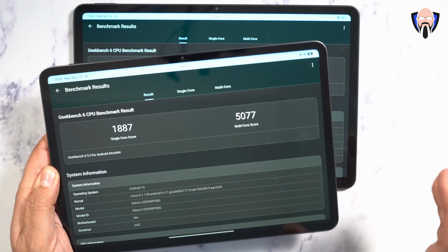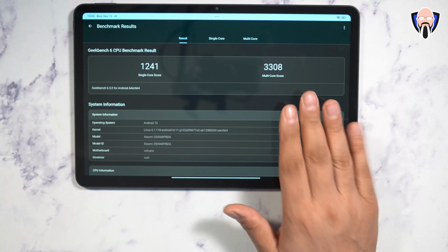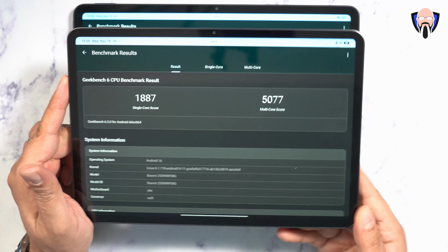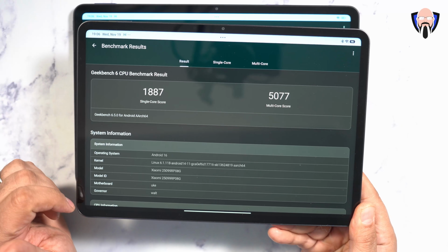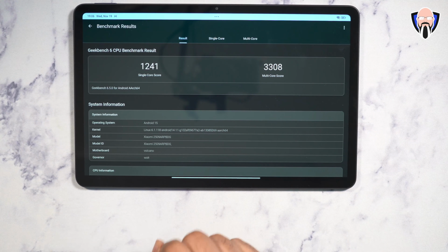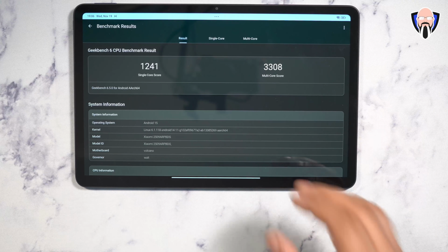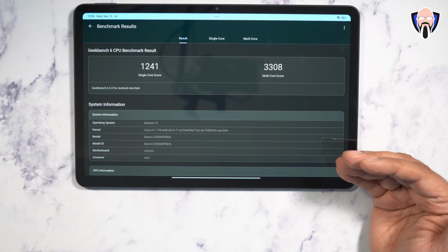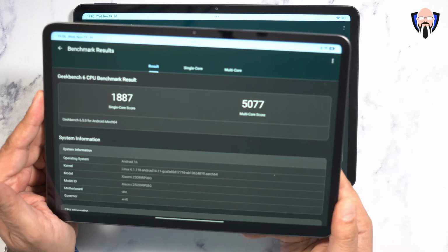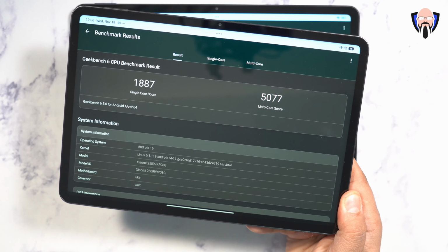I do want to talk to you guys a little bit about the performance. What we talked about originally is the processors that we have in here. We have the 7S Gen 4, so the S series is on the M1, and on the X series we have the 7 Plus Gen 3. So the 7 Plus Gen 3 single core is 1887 with a multi-core of 5077, and you'll notice when we jump into the 7S Gen 4, it's 1241 for the single core and 3308 for the multi-core. Keeping in mind that the S is more of an affordable budget version of the actual processor, which is typically what Qualcomm does. So even though we're looking at a slightly smaller number here, we're calling it the Gen 3, it's still a much better performer than what we get with the 7S Gen 4.